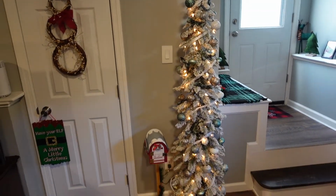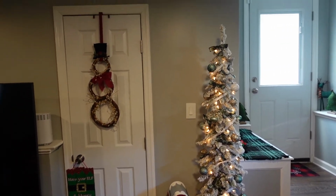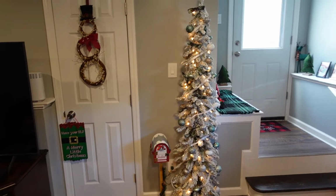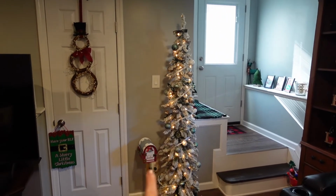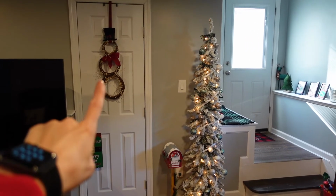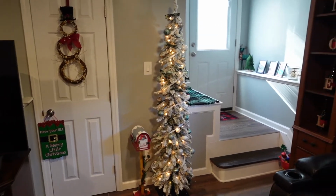I don't turn this one on too much, only when we're down here, like I'll turn on the lights and, you know, if we're watching a Christmas movie and get all cozy. But I do like this little spot here. I love this little section right here, the cozy little corner, and we got the tree and the little mailbox, and I have my snowman on the door, my little elf sign that I got from Dollar Tree. So I do love this area.